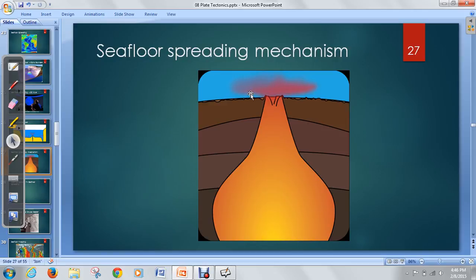As new material comes up, it pushes the old material out. So if there's some material that forms right here along this part from the magma, when the newer material comes into its spot, it's going to push it out of the way. And so the yellow will actually shift over farther and farther. Okay, so it might move down this far now. And so over time, if that process is repeated, you get spreading.